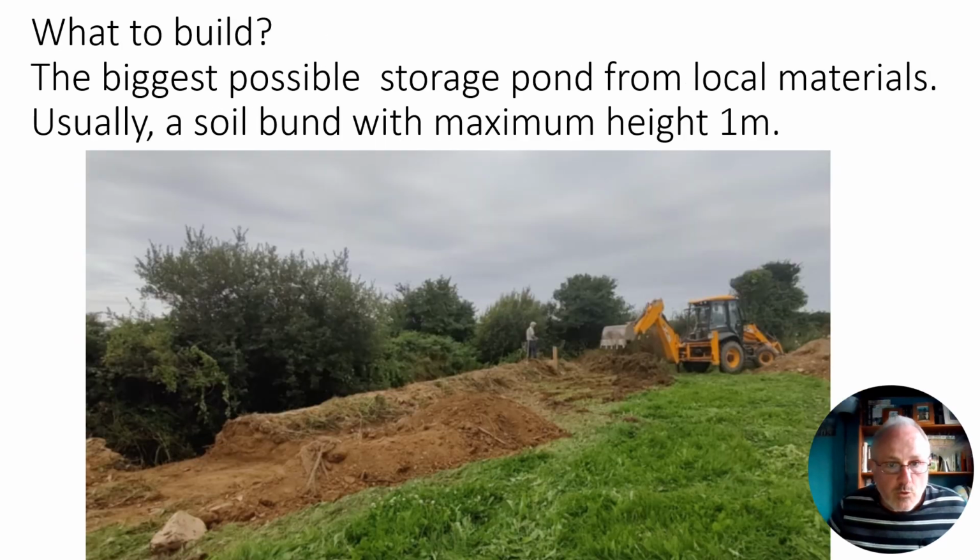So what to build? Well, you build the biggest storage pond possible from local materials, usually with soil, to a maximum height of 1 meter. Tend not to go over that because it becomes more of an engineered structure. It needs more maintenance and more design. So here is a nice bund, and it's been compressed in using the digger.